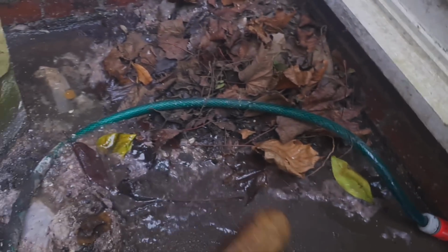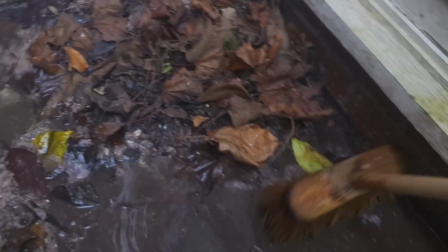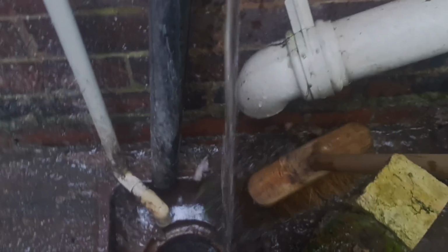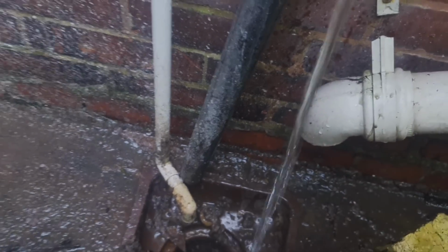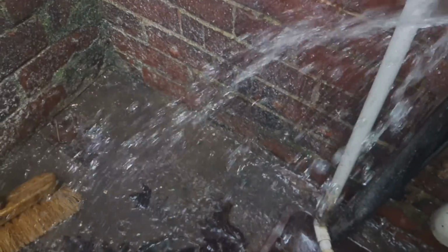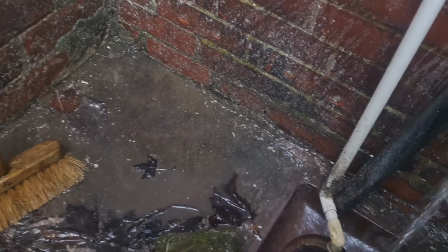Guys, there's only so much you can do. I'm not here to collect leaves and all of that. I don't want to put too many leaves down the grid. I mean, they will go down the drain, there's no doubt about it. But, get some disinfectant down here.